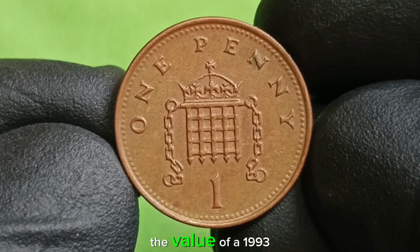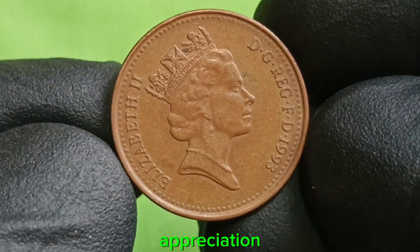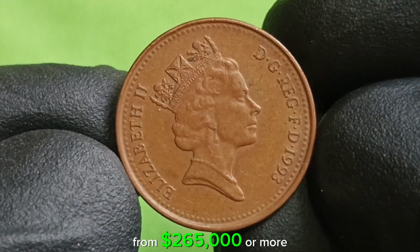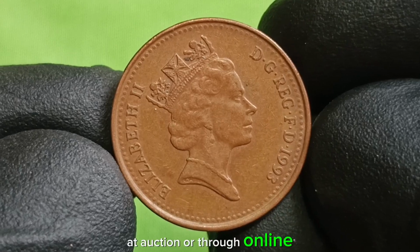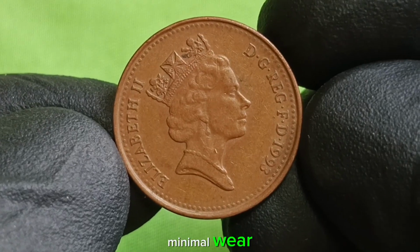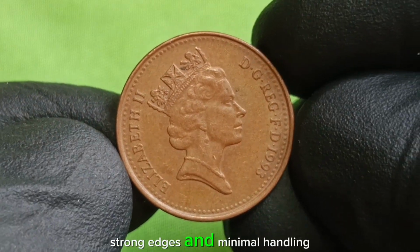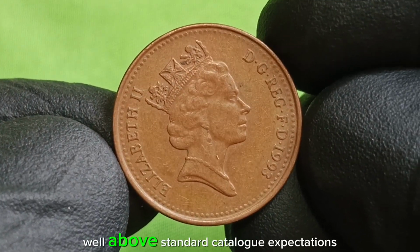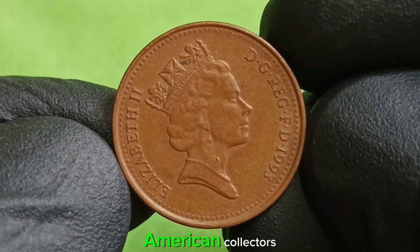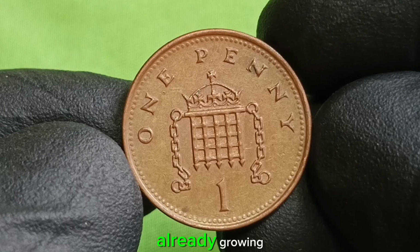In today's coin market, the value of a 1993 United Kingdom one penny in circulated fine condition has seen significant appreciation. Depending on the specific piece, its condition, and even minor collectible traits, these coins can command anywhere from $265,000 or more at auction or through online numismatic platforms. Prices have shown a consistent upward trend, especially for coins that display minimal wear and clear details on both the obverse and reverse. Certain examples with cleaner surfaces, strong edges, and minimal handling marks have even achieved prices well above standard catalog expectations. With the US dollar exchange rate and rising interest in foreign coin collecting, American collectors are increasingly turning their attention to British coins like this one, adding international demand to an already growing domestic base.